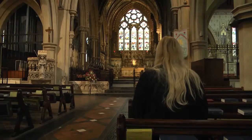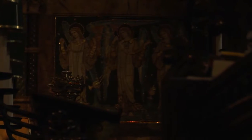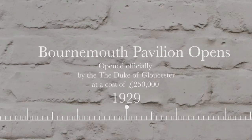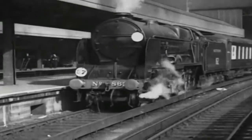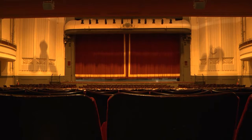And now, from a magnificent religious building to an important one, let's have a look at our final location. Our final location brings us to a decade after World War I, in 1929, which saw prices of travelling drop, providing the perfect opportunity for visitors to Bournemouth's very first pavilion.